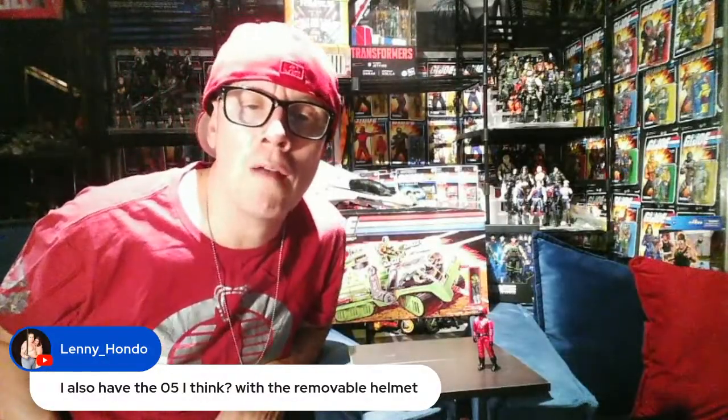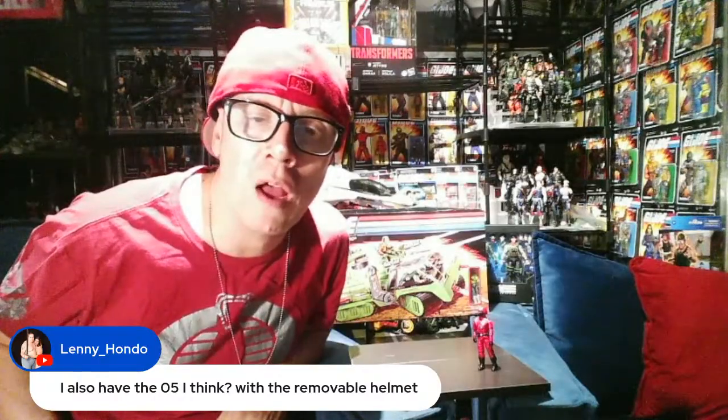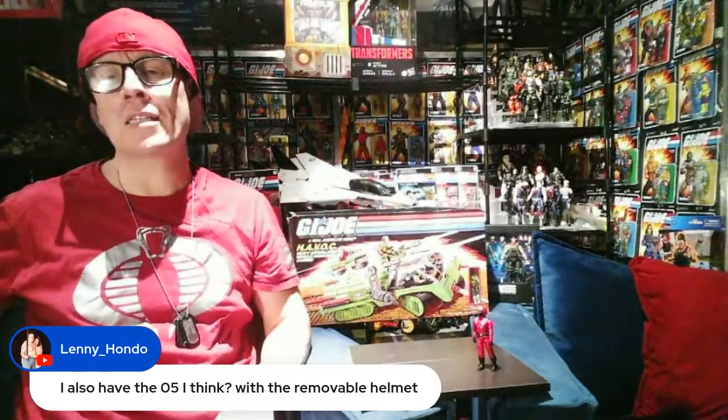I also have the Crimson Guard, I think, with the removable helmet. So that's got to be a 4-inch version, modern era, 2000 era figure, because the vintage one did not come with that. I think that was a modern addition to the Crimson Guard, the 4-inch line. I can't recall 100%. I would have to go pull my Crimson Guard out and see. But I have that figure, so it's just a matter of checking it out.